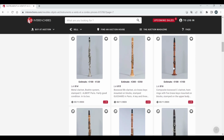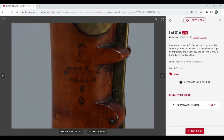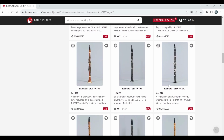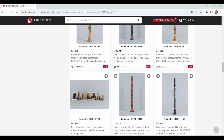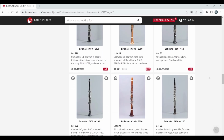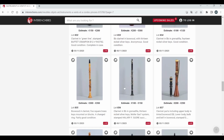Composite boxwood C clarinet. It's kind of interesting, that one as well. Yeah, it's quite nice. Some more boxwood clarinets there. Claire Bellisser. Once again, a bit lost on me exactly what is good or not in terms of clarinets, but they look pretty good. More boxwood clarinets here. German clarinet in C. If anyone does know a lot about clarinets, please do let me know what I need to look out for. I'd be grateful. Boxwood A clarinet.